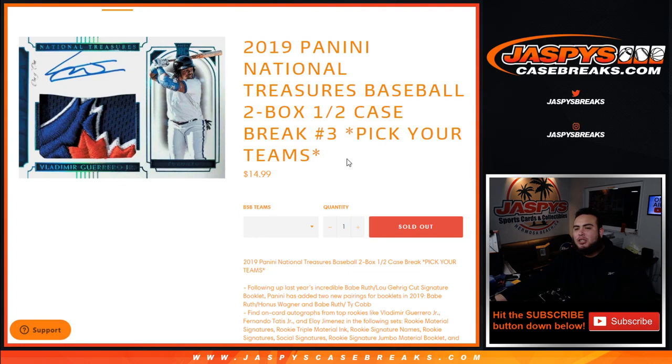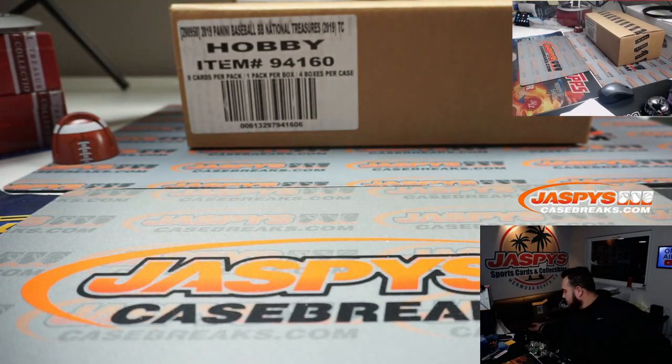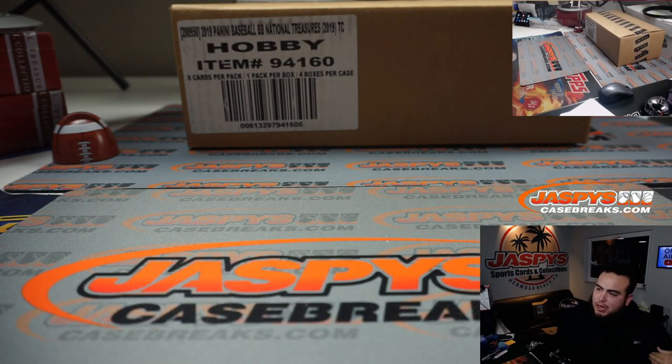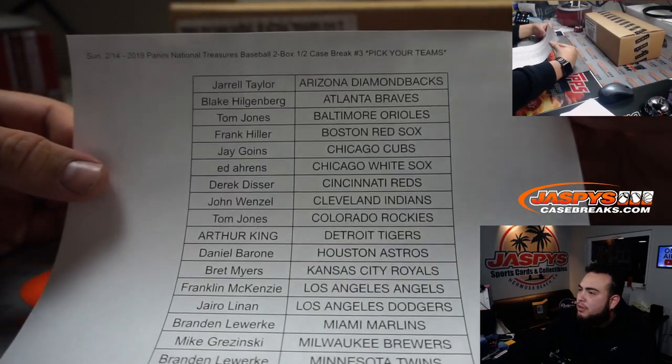2019 Panini National Treasures Baseball 2-box half case break. Pick your teams. Number 3 just sold out, guys. And here we go. It's traditional 2-box half cases, so there'll be 2 boxes to the left, 2 boxes to the right. Roll the die. Whatever side we use here will be for this break.